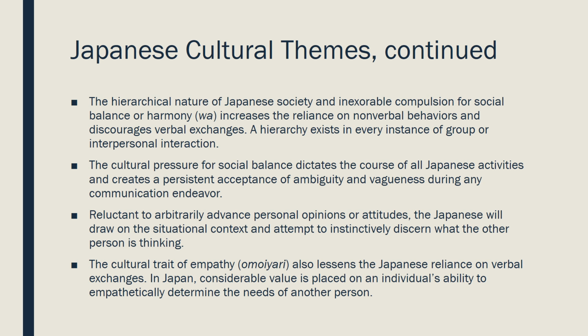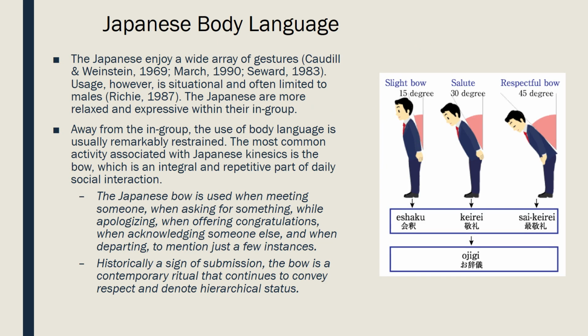The cultural trait of empathy also lessens the Japanese reliance on verbal exchanges. In Japan, considerable value is placed on an individual's ability to empathetically determine the needs of another person. The Japanese enjoy a wide array of gestures. Usage, however, is situational and often limited to males. The Japanese are more relaxed and expressive with their in-group, so people like them. Away from the in-group, the use of body language is usually remarkably restrained.